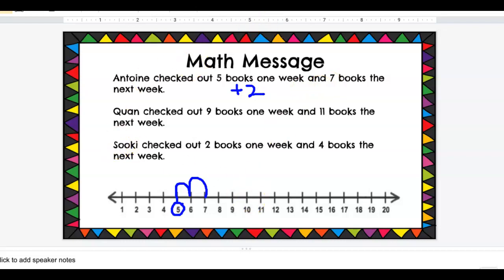I'm going to change the color so we can keep it kind of consistent. We'll make Quan purple. Quan checked out 9 books the first week and 11 books the next week. Let's see how many more he checked out the next week. Oh, he also checked out 2 more books the next week. Wow, what a great library.